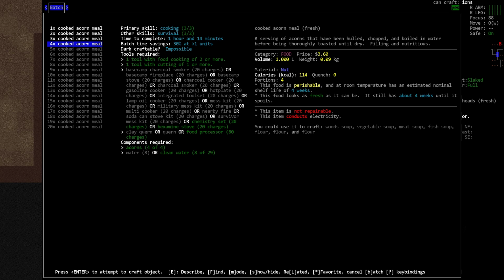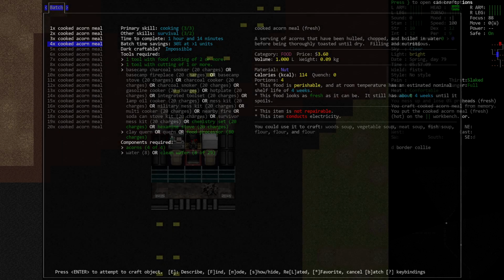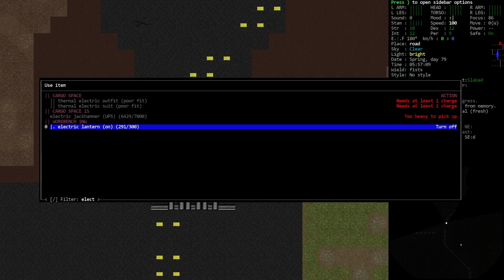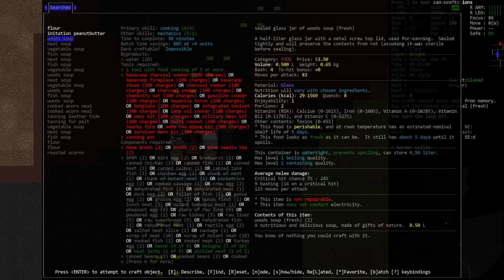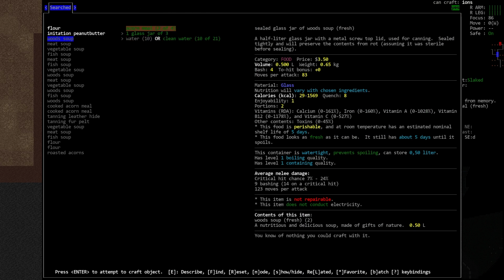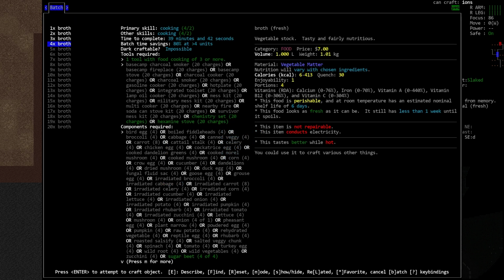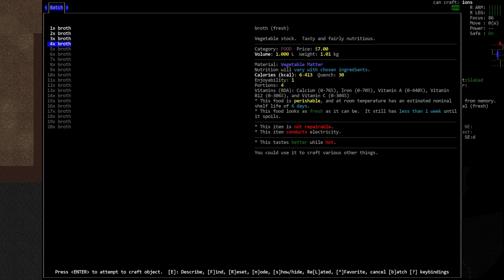So it seems that one recipe was really readily available to us, at least as soon as I finally decided to reload the food processor that I've had, I don't know for how long, but without charges. So we can make cooked acorn meal, and I guess that also will, in turn, unlock various recipes to us. So let's try that. And while we were doing that, the sun rises again. It's 5:57 a.m. So I guess we can deactivate our electric lantern. Interesting. So if we had broth, we could make wood soup out of the acorn meal. Can we make some broth then? We can make 4 using our sugar beet and wild herbs.